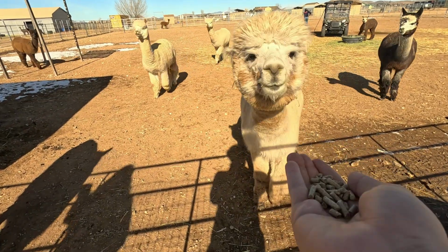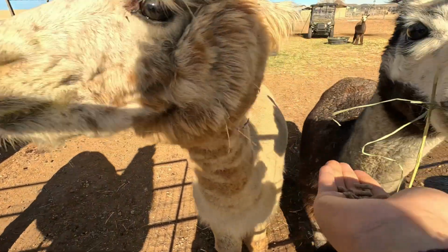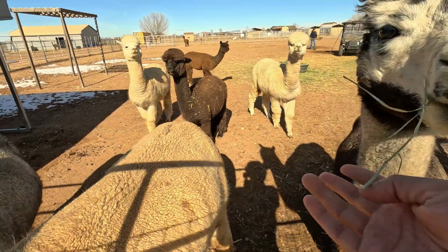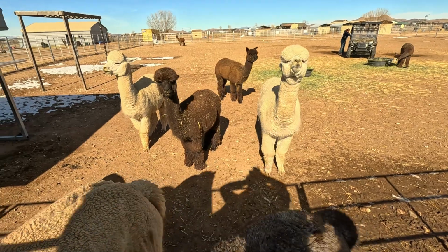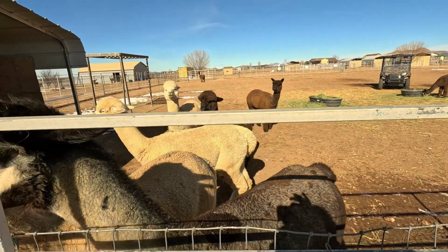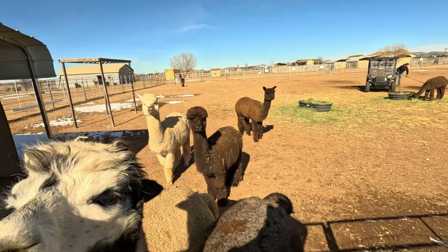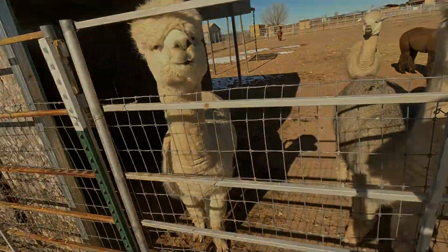They really know a lot about their gene pool out here, and they actually can track down 4 generations back, which is really cool. And most of these guys came from South America, as there are different ways of being able to distinguish where they're from: Peru, Bolivia, and Chile. So that's something that is really cool to learn about, as well as the 3 different types of fibers, and the 3 different types of fibers depend on where they're shaving them from.